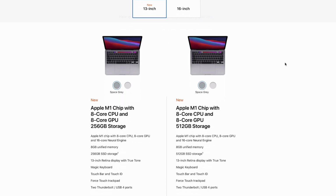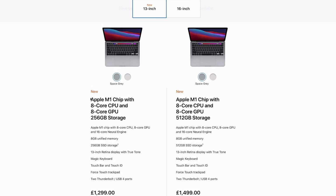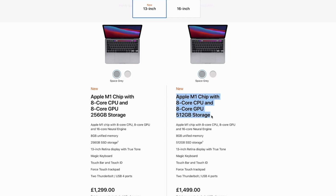So pricing, this starts at £1,299 for the base M1 model here in the UK, and that's an 8-core CPU and an 8-core GPU. You can spend a little bit more, it goes up to £1,499. It's the same spec, but you do get a 512 gigabyte SSD. Now you can actually add up to 16 gigabytes of RAM and a 2 terabyte SSD, and this will cost £2,299, which puts it in the same kind of price bracket as the Intel models. It's slightly cheaper, but as yet we don't know how programs are going to run on this.